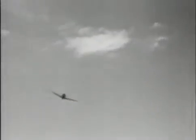The Zeros strafed targets of opportunity. Pandemonium on the ground turned into a wave of terror. A radio message went out: Air raid, Pearl Harbor. This is not a drill.